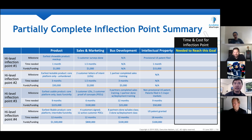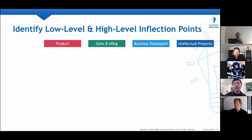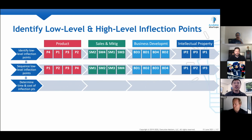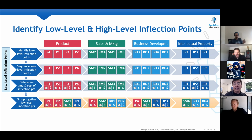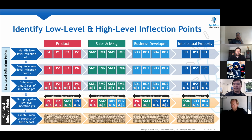I want to stop, because I could continue going into lots of detail, but I want to give people a chance to see how it works out. Or you know what, this slide might be useful here. For the 4 categories of inflection points, you identify each inflection point in each category. Then you sequence them chronologically. Then you determine time and cost. That summarizes the low-level inflection points. Then you group together the ones that make sense to group together, which gives you the high-level inflection points, which you will then use to raise money against.